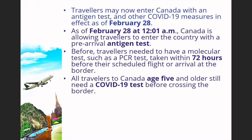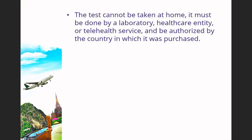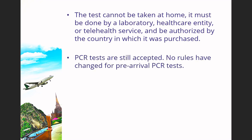All travelers to Canada age 5 and older still need a COVID-19 test before crossing the border. The new measures allow for incoming travelers to provide an antigen test result taken within 1 day before their scheduled flight or arrival at the land border. The test cannot be taken at home, it must be done by a laboratory, healthcare entity, or telehealth service, and be authorized by the country in which it was purchased. PCR tests are still accepted. No rules have changed for pre-arrival PCR tests.